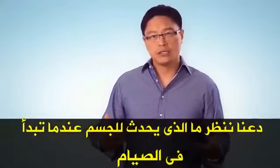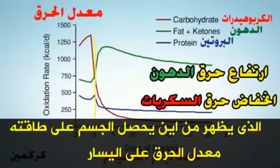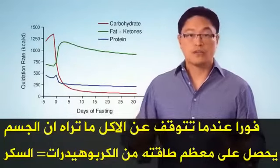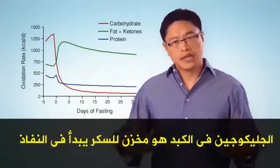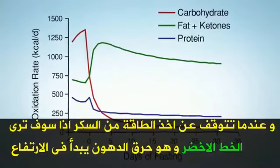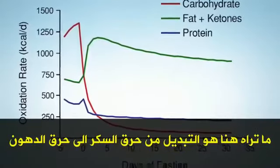Let's look at what happens to the body when you start fasting. If you look at this graph, what it shows you is where the body is getting its energy from. That's the oxidation rate on the left-hand side. So immediately when you stop eating, what you see is that the body is deriving most of its energy from carbohydrates. That's sugar. And in the immediate period after fasting, you can see that most of the energy is still derived from sugar. But after about 24 hours or so, those stores start to run out. The glycogen, which is the stored sugar, is starting to run out. And as you stop getting energy from your sugar, then you can see the green line, which is the fat burning, starts to ramp up. What you see in essence is a switch here from burning sugar to burning fat.